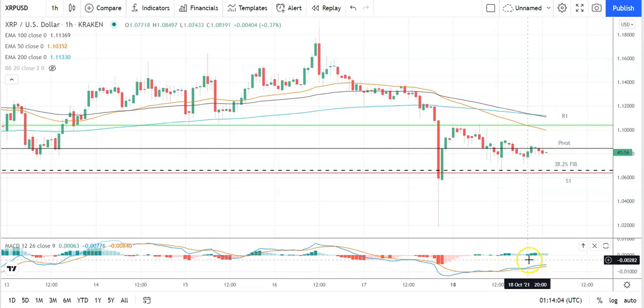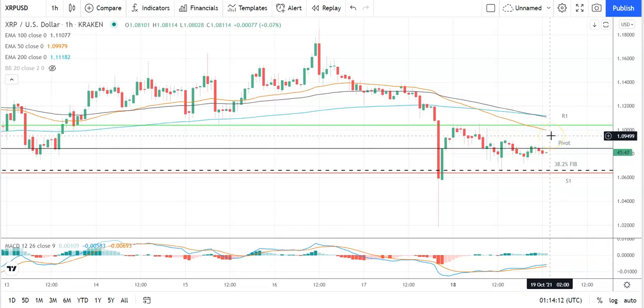Looking at the MACDs, slight narrowing of the bearish histograms through the turn of the day, so look out for any further narrowing that would bring a bearish cross into play. On the EMAs, that's a bearish signal, 50 pulling further back from the 100 and the 200, with the 100 also pulling back from the 200 after yesterday's bearish cross. So keep an eye out for further pullback by the 50 through the day, that would pressure Ripple's XRP. So key, move back through the pivot at 1.0841, back through to 1.1s to bring resistance levels into play. Failure to do that, and support levels will be in play.